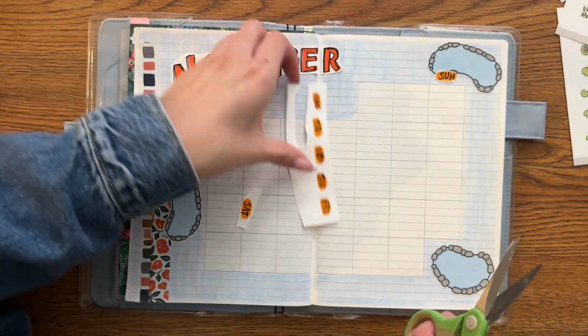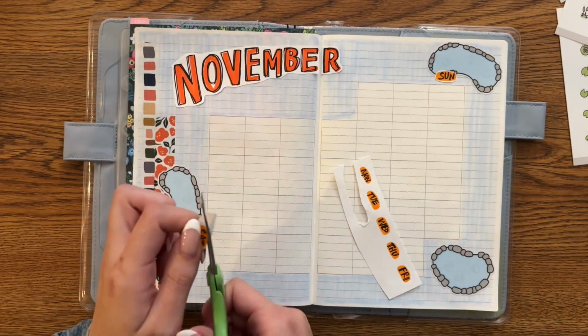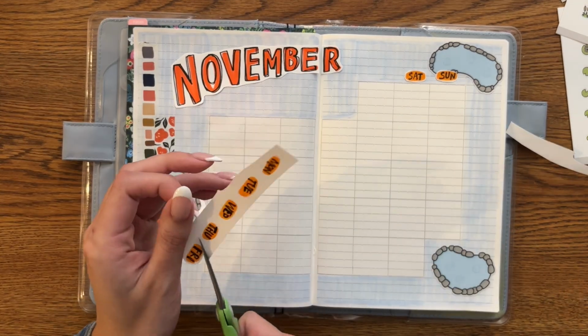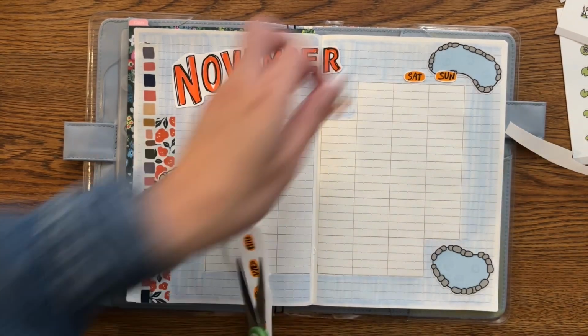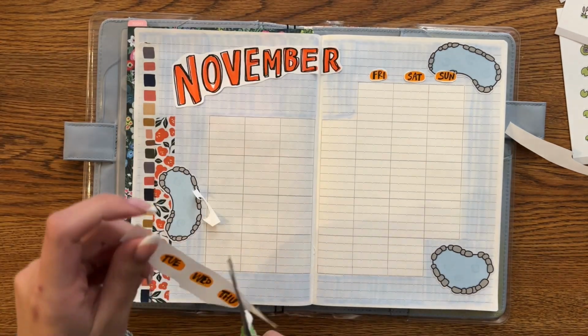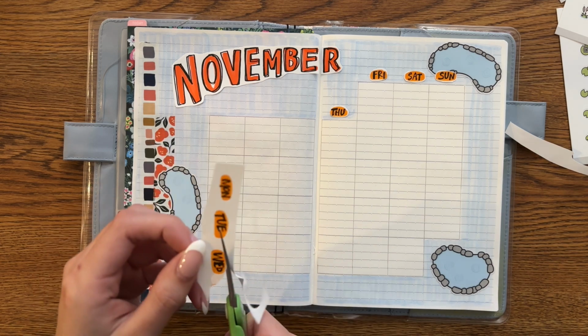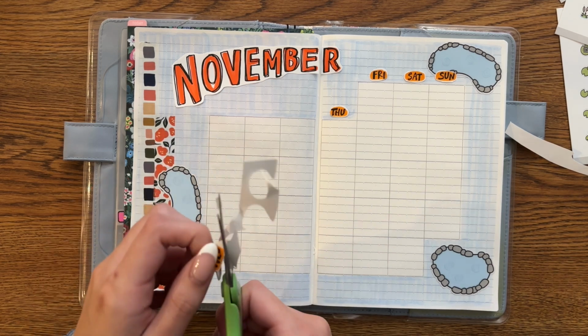So they're just going to kind of move around and be annoying for a little bit, but I promise I do eventually put them down with glue and they'll stop doing that. But after that, I just start to add in my events. And while I am adding those in, I will talk about the notebook situation.